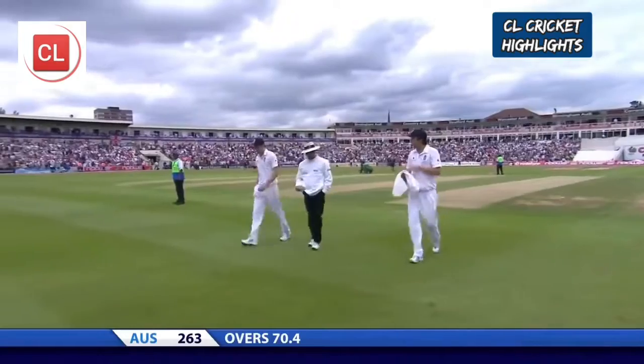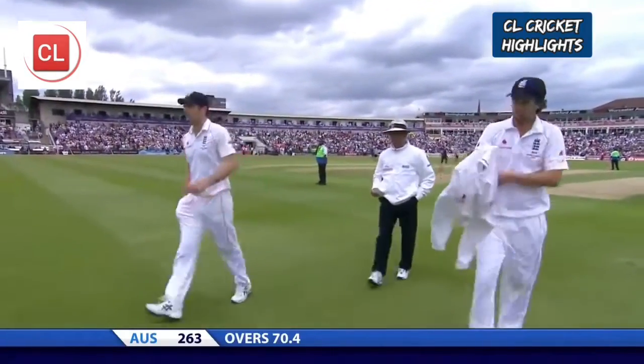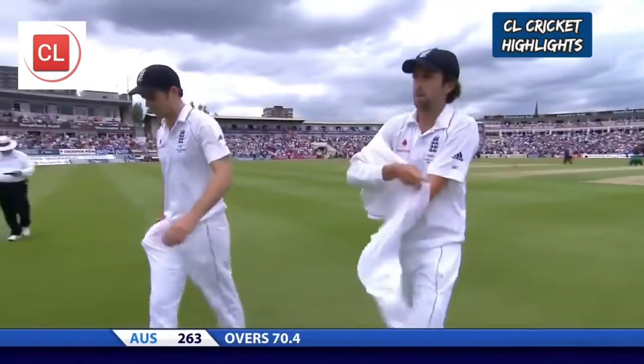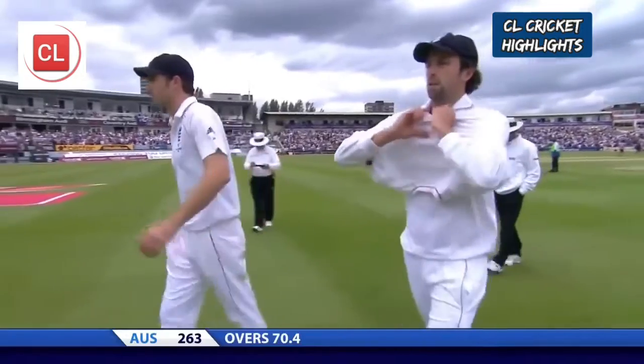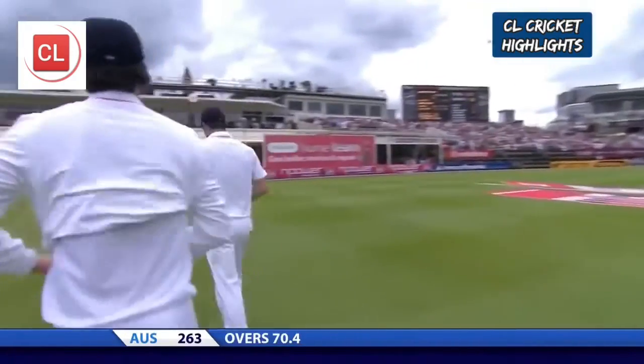Ten minutes from now, the England openers will be out there facing the Australians, swinging the ball. A good job from Anderson and Onions today. They really have bowled well and executed in these conditions extremely well. Swung the ball, they've bowled an attacking line. They deserve their reward, wickets.